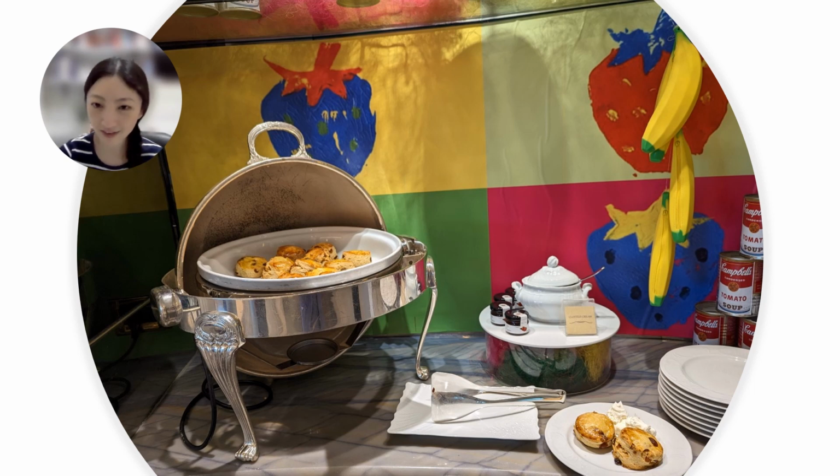One of my favorite things about afternoon tea is the scones. And I judge an afternoon tea service based on the quality of the scone, because it can really vary in terms of quality and taste. And I have to say that these scones did not disappoint. They were wonderfully delicious and buttery and warm.